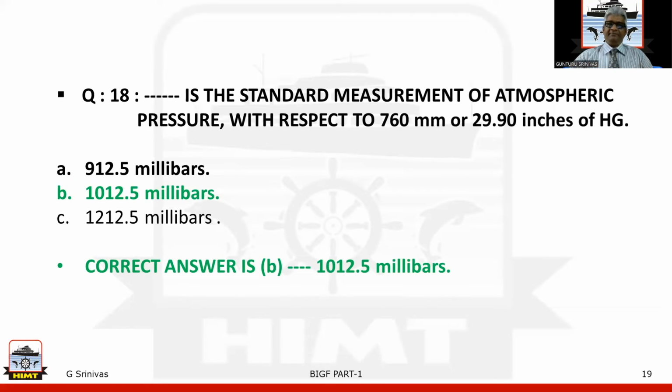And question number 18, dash is the standard measurement of atmospheric pressure with respect to 760 mm or 29.90 inches of mercury. So the options are A, 912.5 millibar, B, 1012.5 millibar, and C is 1212.5 millibar. So the correct answer is B, which is 1012.5 millibar.